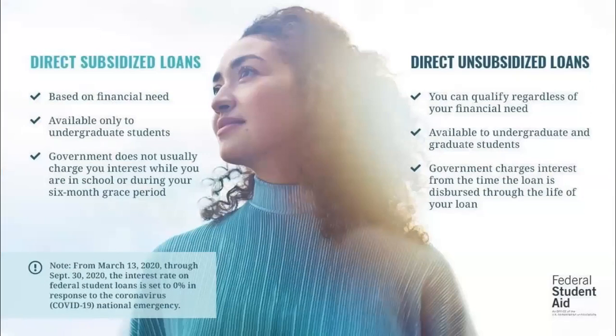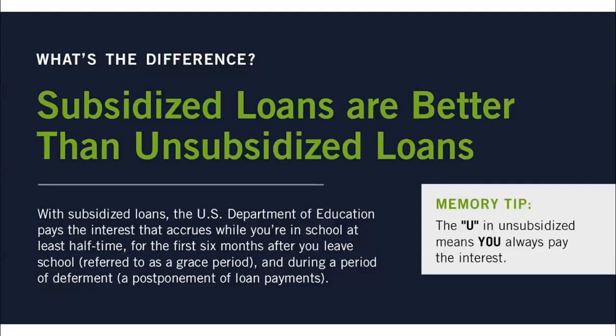Direct subsidized loans are based on financial need, and no interest is charged until the student graduates or ceases to attend. On the other hand, almost everyone is eligible for direct unsubsidized loans. These loans do begin to accrue interest once they're fully disbursed, which is usually the spring semester of each academic year, and then interest accrues throughout the life of the loan. So you can see that there is a big difference between direct subsidized and unsubsidized loans. So when you're receiving your financial aid offers, it's possible that you'll be offered both. You just want to remind yourself that the U in unsubsidized means that you always pay the interest on that loan.